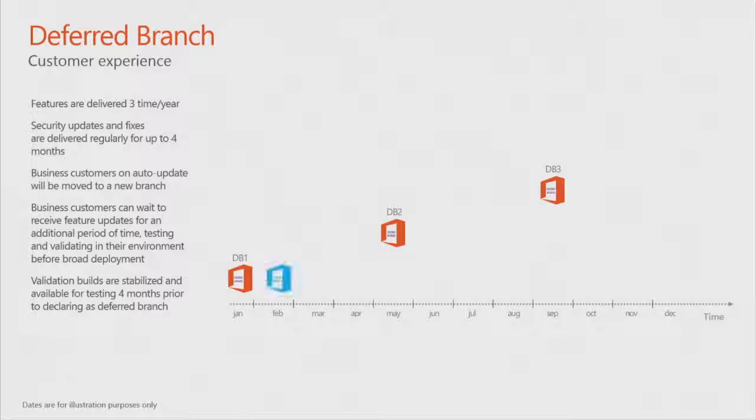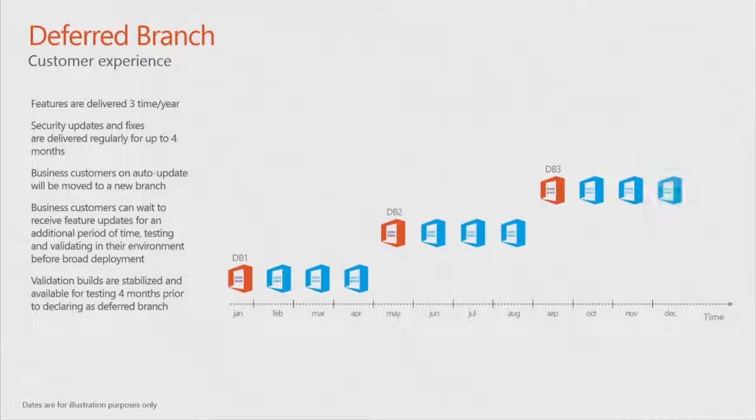Every other month, we'll still release monthly builds, but those will only contain security updates. Kind of cool. It's what a lot of people have been asking for. In addition, when a new feature update occurs, you have the option to go to that next monthly build. In this case, I go from the April build to the May build, which now gets me DB2, or deferred branch 2, with all the feature updates that were in the previous current build.